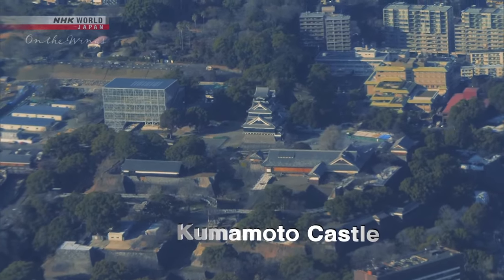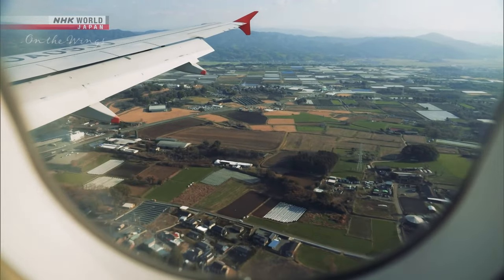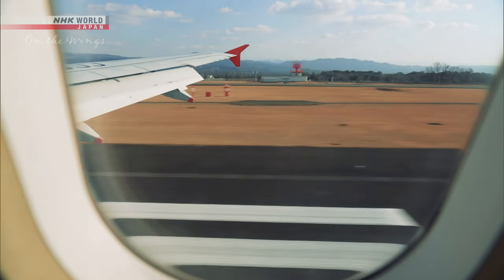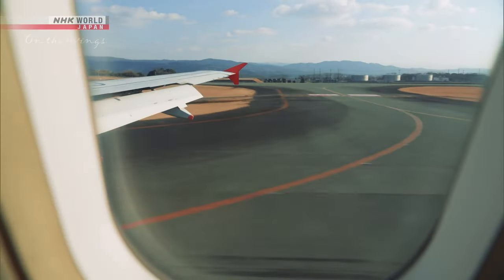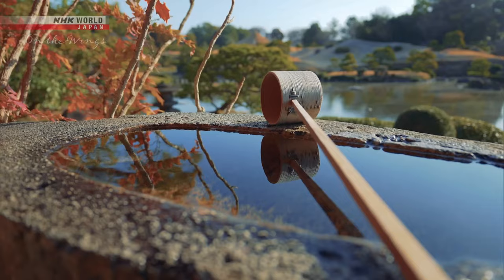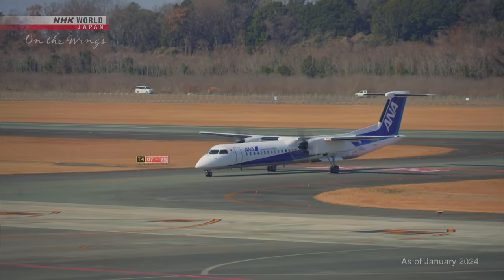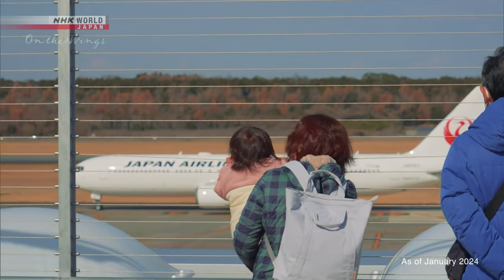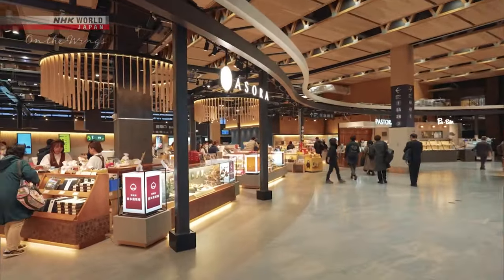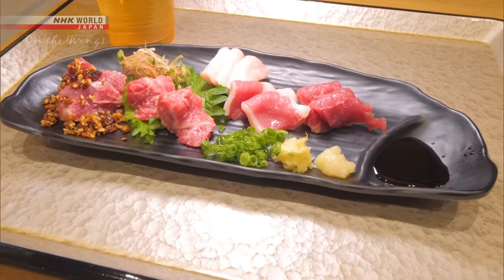With Kumamoto Castle in sight, it's nearly time for landing. Aso Kumamoto Airport, freshly renewed in 2023, connects 8 domestic and 3 international cities. In the new terminal's boarding area, an array of souvenir shops and restaurants, offering a chance to taste Kumamoto's specialty, horse sashimi.